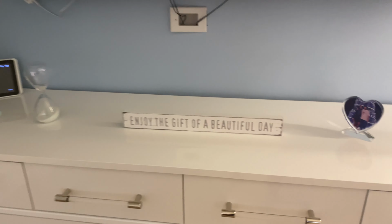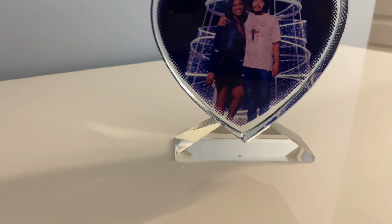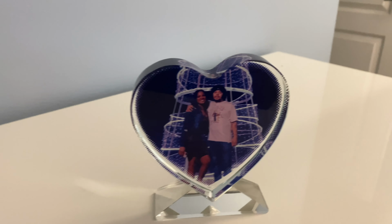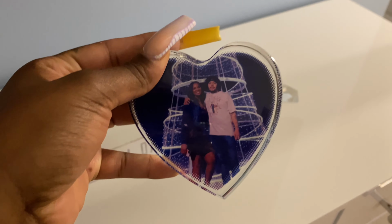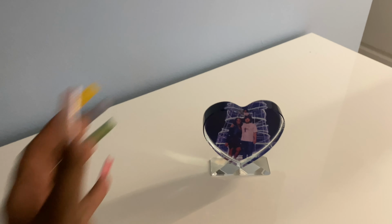Alrighty, and this is the top of the dresser. I kind of kept it simple. I didn't know what I wanted to do with the dresser. This piece was actually customized off Amazon. This is a picture of me and my boyfriend from Christmas. I thought it was really cute, and the fact that it's like a stand, you can remove it. I definitely had to get it. So yeah, that's where that one's from.